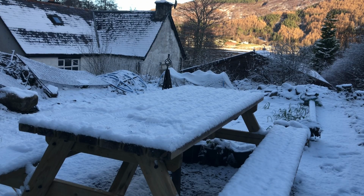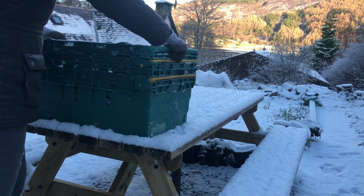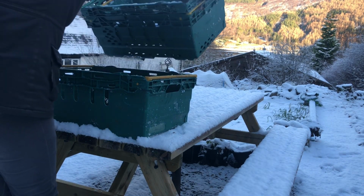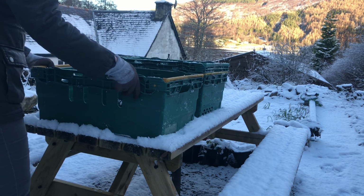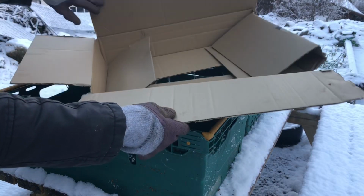As much as it's freezing cold outside just now, I always feel so much better for getting out in the fresh air and doing a little bit in the garden. And I find that I really appreciate the heat going into the cottage so much more.